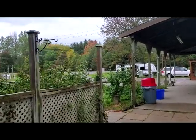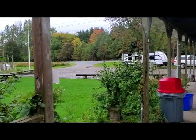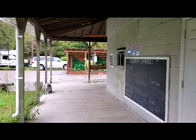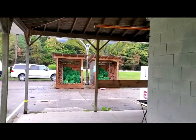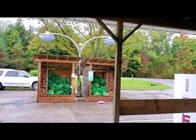And if you want to get propane, you can. I'm pretty sure, yep, you've got a propane fill station over that side there. Get your firewood on your way up. I'm pretty sure any supply you forget, you stop on by and get it from here inside.